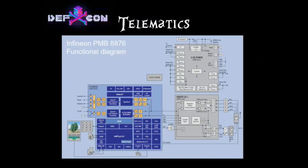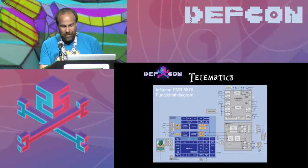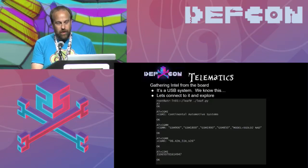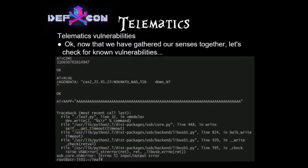It's basically a 2G cellular modem, but this does not mean that your car runs iOS. This is the baseband processor, not the application processor. So we wanted to take a closer look at it. We wrote a little Python USB wrapper to talk to this, and you can send it AT commands like get the vendor model. There's the SIM IMSI at the bottom there. But because it's effectively an iPhone chipset, why don't we try and see if the old classic vulnerabilities are there?